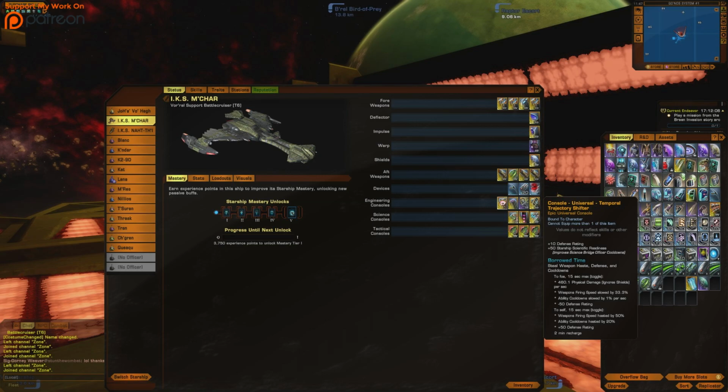And, well, I know they've said that some of us survive on borrowed time, but we have dubbed the active ability of this technology Borrowed Time. It will steal the weapon haste, defense, and cooldowns of your adversaries from your targeted foe for a maximum of 15 seconds. Plus 460.1 physical damage, ignoring shields. Oh, it will deal 460 damage, I am sorry.